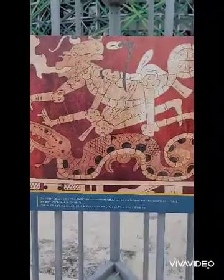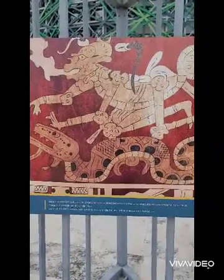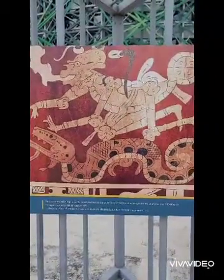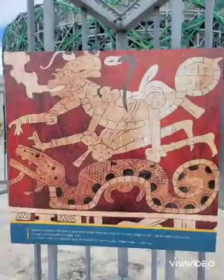So now you can see representation of a Mayan riding on a serpent. Notice the Mayan's head is elongated. Typical reptilian.